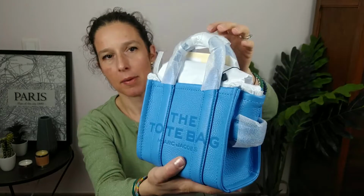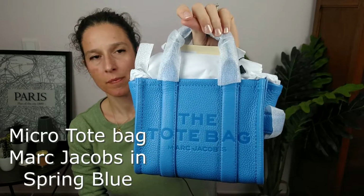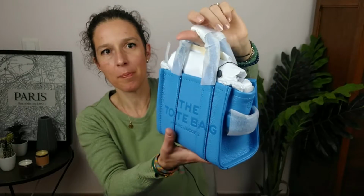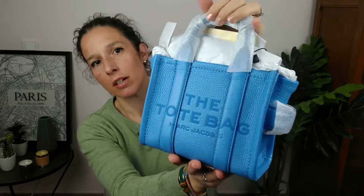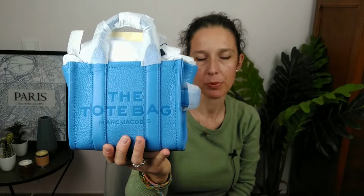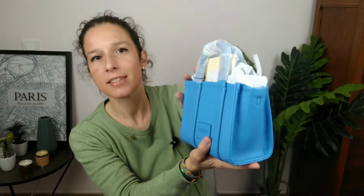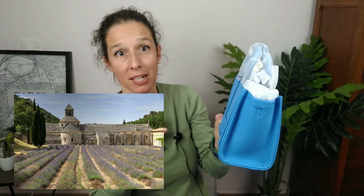So as you can tell, I picked the Micro Tote, the new micro leather version of the tote bag from Marc Jacobs, and I picked the color spring blue, and yes, the name is perfection for this shade of blue. I hope you can see it. I will call it also sky blue because really it's the blue shade of where I am living in Provence, and it's gorgeous guys. Okay, so let me unwrap it and check if everything is okay.